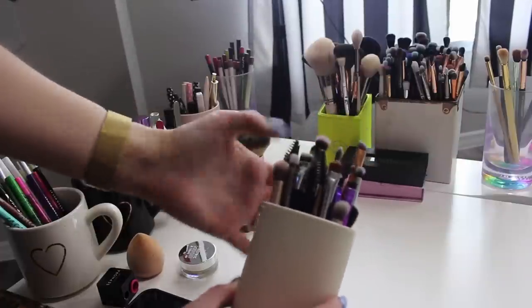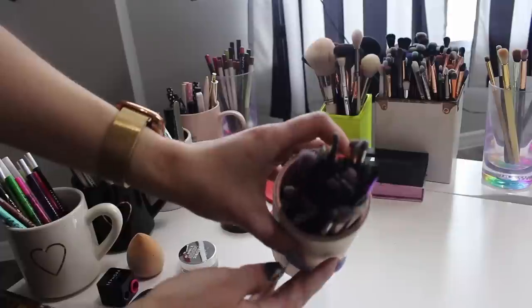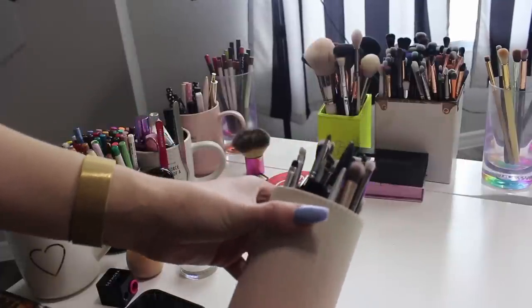A lot of dual ended brushes or just really flat skinny brushes, angled brushes, things like that. I'll do a brush collection video again at some point. I don't know when.